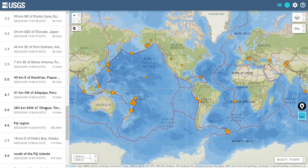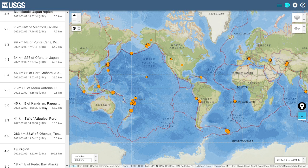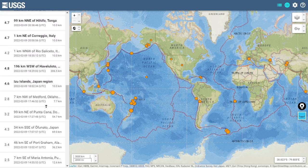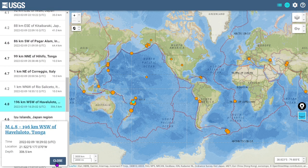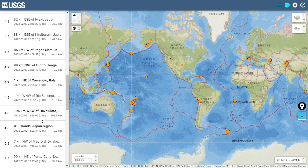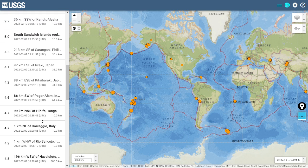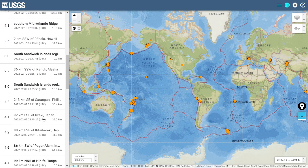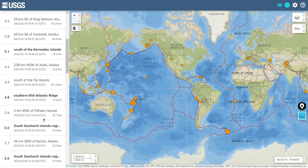Also a decent number of earthquakes in southern Alaska. There was a 5.0 at Papua New Guinea, at Tonga. There's another deep quake there near Tonga. Italy saw a 4.7. Not super common in that area. South Sandwich Island saw a 5.0. So basically a lull in earthquakes continues, folks. We're seeing a 7 magnitude earthquake drought.